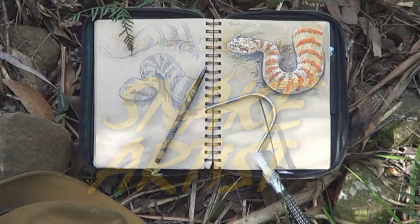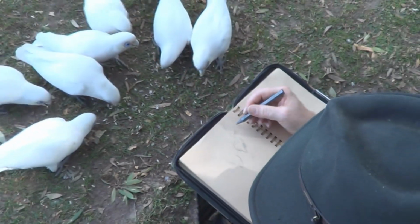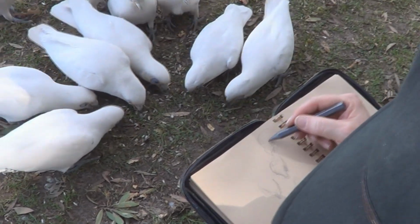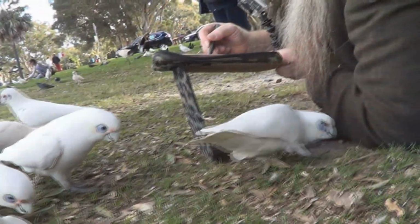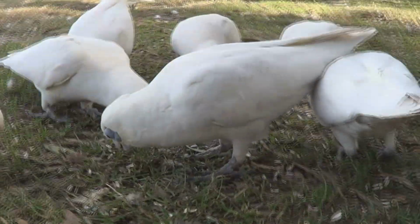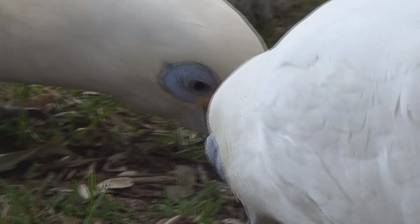I'm back in Sydney and I'm sketching this parrot, the corella. There's lots of birds around, so Lady Jennifer and friends have thrown a bit of seed around so I can get close to these guys to get a good sketch in. These guys live for 50-60 years in captivity, so I'm not quite sure what they are like in the wild, but if you see these often, you might be looking at one you saw as a kid.